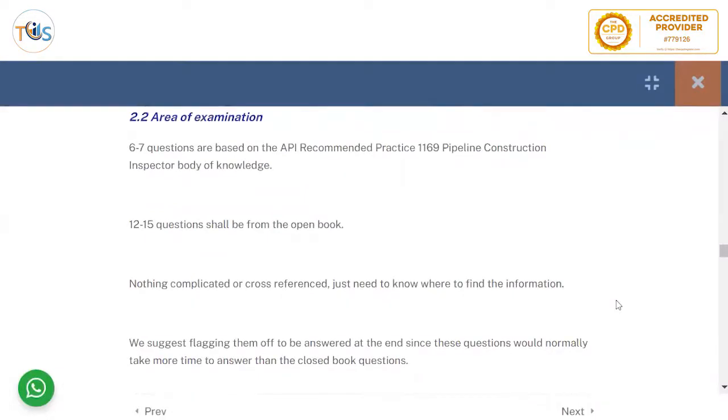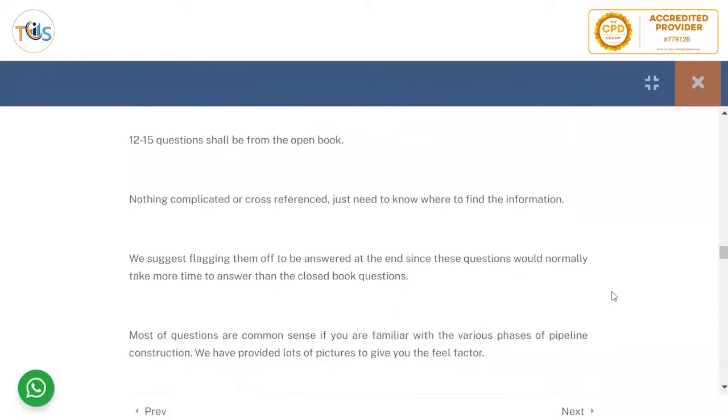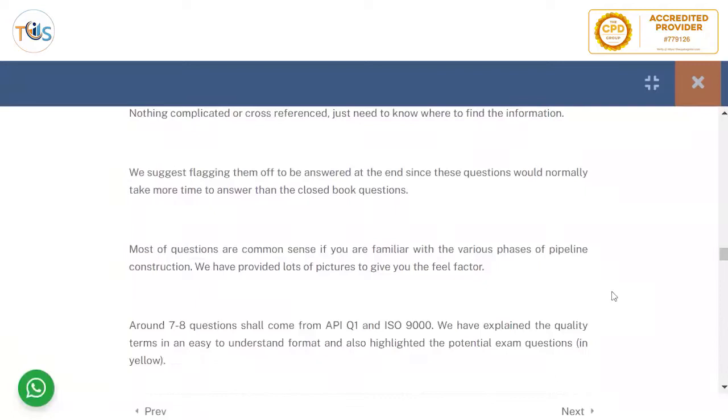Area of examination. 6 to 7 questions are based on API Recommended Practice 1169, Pipeline Construction Inspector Body of Knowledge. 12 to 15 questions shall be from the open book. The rest will be spread across a dozen documents. Nothing complicated or cross-referenced. You just need to know where to find the information. We suggest flagging the open book questions to be answered at the end, because this normally takes more time to answer. Most questions are common sense.